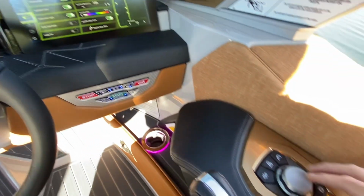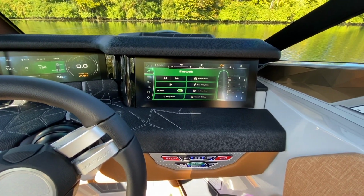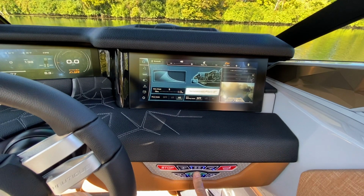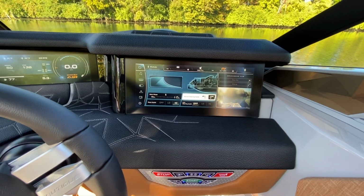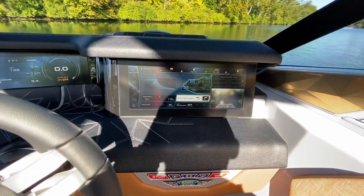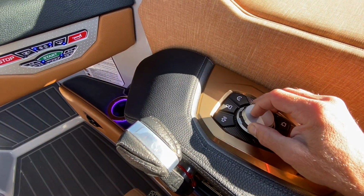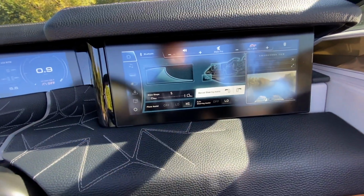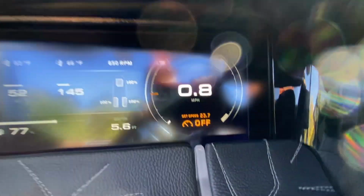Or you can use the helm command. Go through that also. Let's fire it up here. This also has the stern thruster on it, which is really cool. So all I'm doing, left and right, or we can go manual. You can see our indicator up here. See that at the top of the screen there?